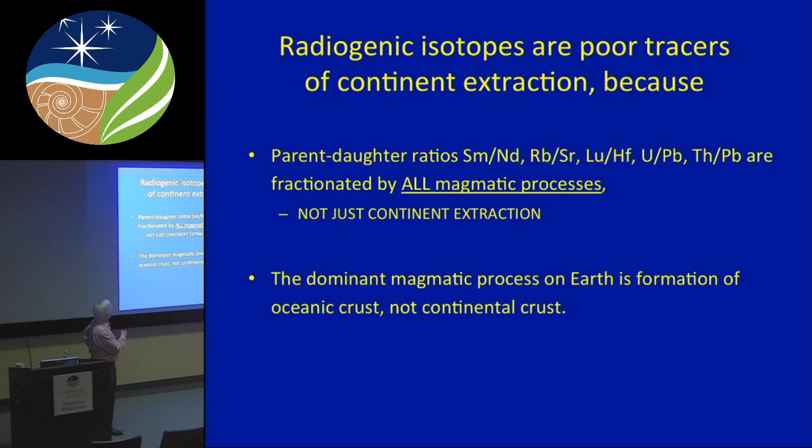Okay, so I would just conclude in a preliminary way that the radiogenic isotopes are poor tracers of crust extraction. And the reason for that, I would claim, is that the parent-daughter ratios, samarium, neodymium, rubidium, strontium, lutetium, hafnium, uranium, lead, thorium, these are all the long-lived isotope systems that we use, I left out rhenium, osmium, are fractionated by all kinds of magmatic processes, not just continent extraction, okay? In all these models, we have assumed that the depleted reservoir, what we sample there, is produced only by continent extraction. If that's not true, these models are dead.